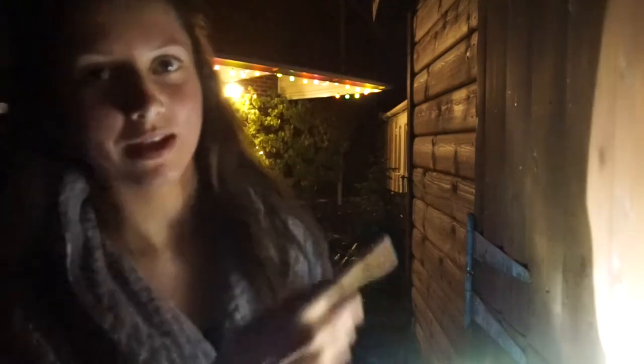I can't believe how dark it is right now. All you guys will be watching this right now in bed or somewhere warm. I'm out here, so hopefully this is making you feel cozy or something. By the way, how cute are these fairy lights? They're like rainbow coloured. I'm gonna go in and feed them before they go crazy.